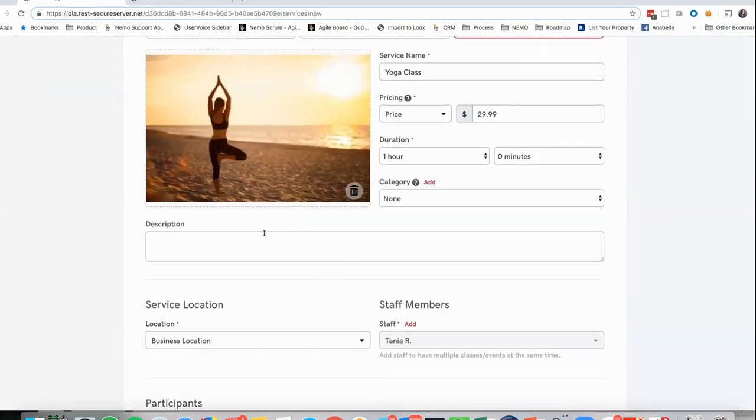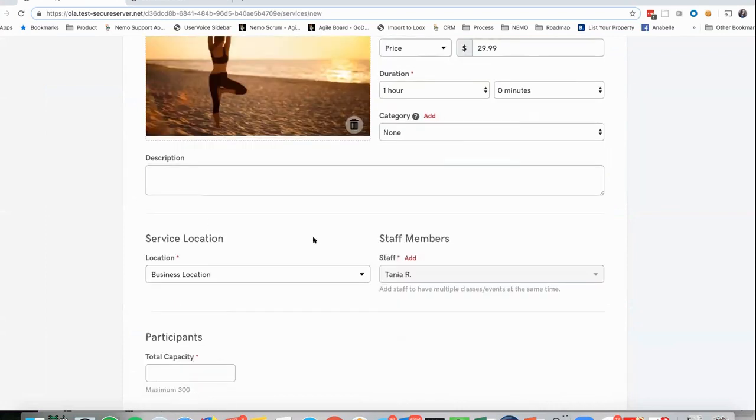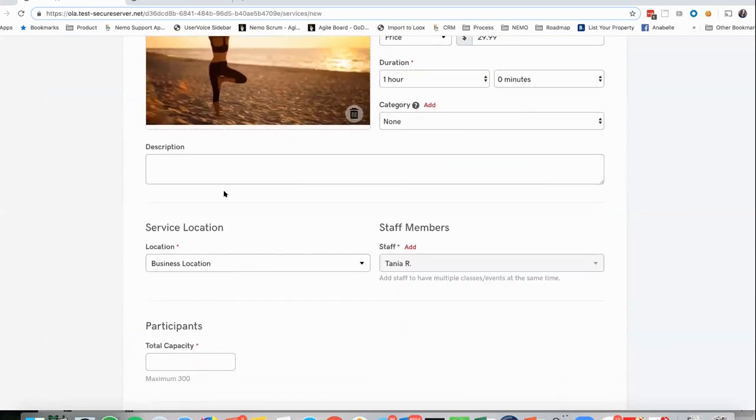You could add additional information. Description could also include your business location. In the setup process, we actually ask you what that business location is, or you can make this a separate location, like yoga in the park. If I wanted to specify that, I could. And I can also specify what staff member is actually going to be doing this class. In this case, I'm going to leave myself as a staff member.